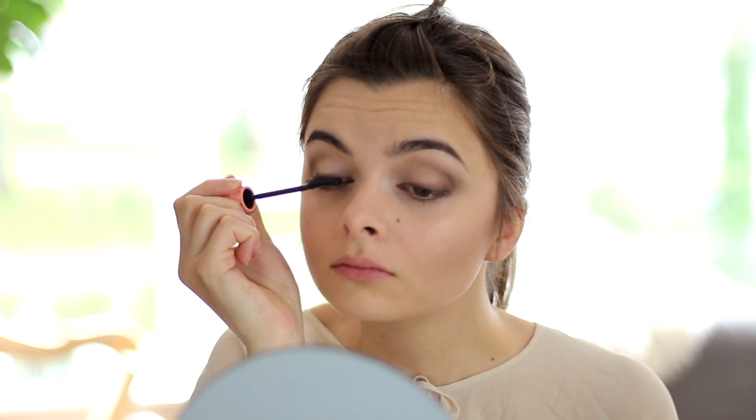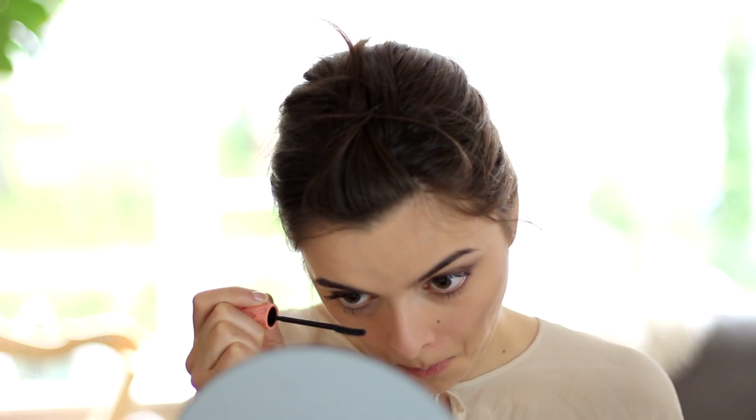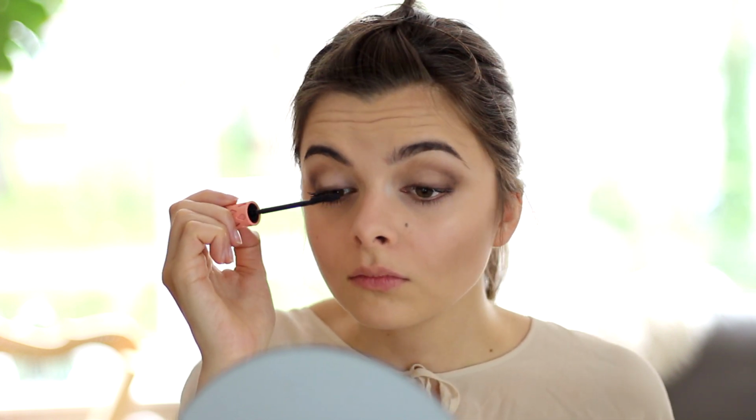When I'm happy with the eyeshadow, I'm going to apply a little layer of mascara, making sure to brush my lashes straight up, and this is again going to accentuate the round shape of my eyes. So likewise on the bottom, I am only going to touch my middle eyelashes with the mascara, so just the ones in the center of my eye, and this is again going to help enhance that round eye shape. So when that is done, all there's left to do is the lips.